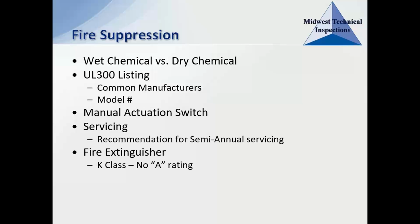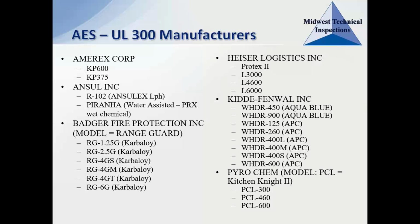But the two chemicals will actually work well together. So here's the list of the most common manufacturers that we see for the AES system. The single most common one that we see is going to be this one right here, the Ansul, and they typically have the R102 system. This is actually so common that it's kind of become synonymous with the AES system.